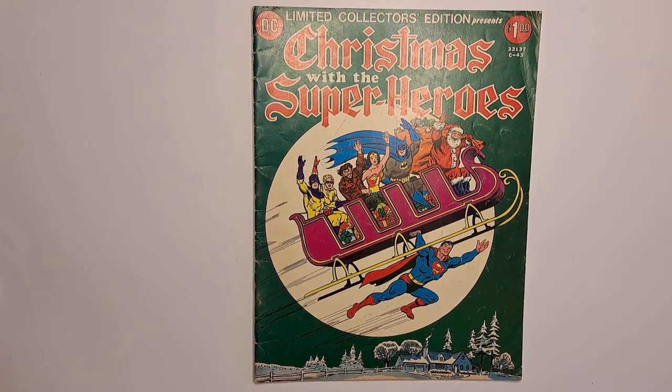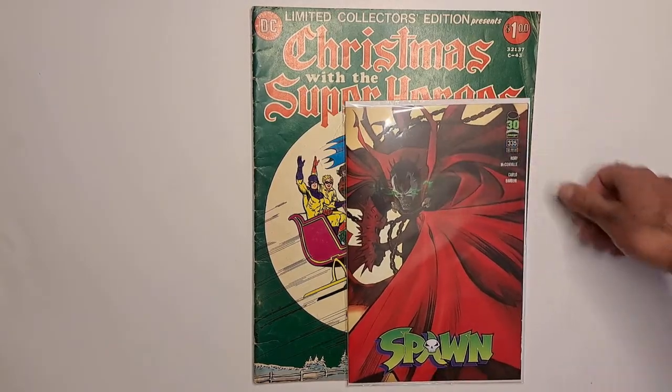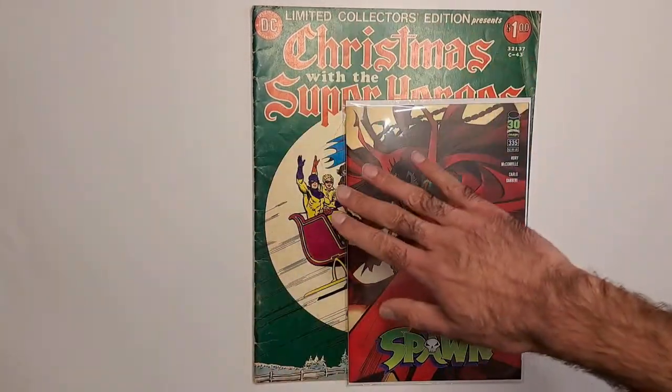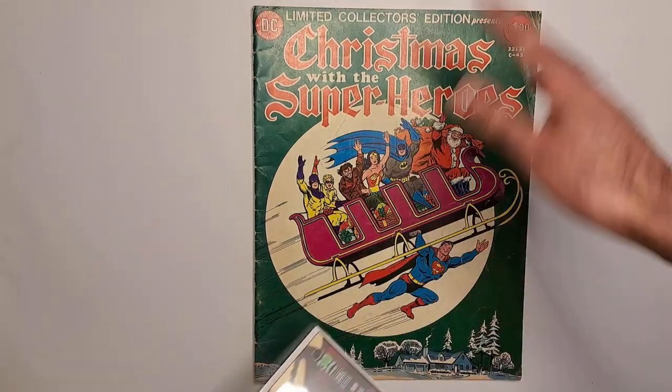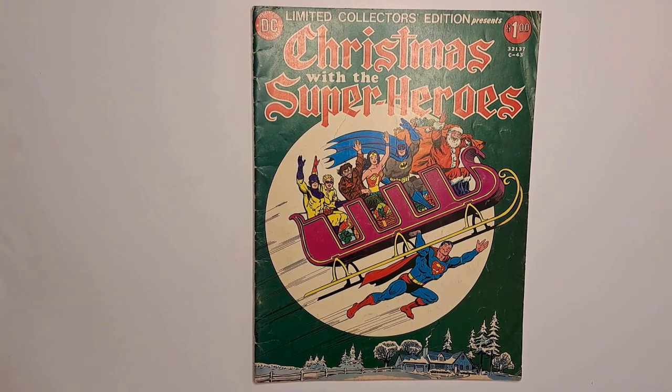DC called theirs limited collector's edition. It doesn't roll off the tongue as much as Treasury. Just to give you an idea, this is the size of a regular comic, and this is the size of a Treasury edition, or limited collector's edition, or tabloid-sized format comic.